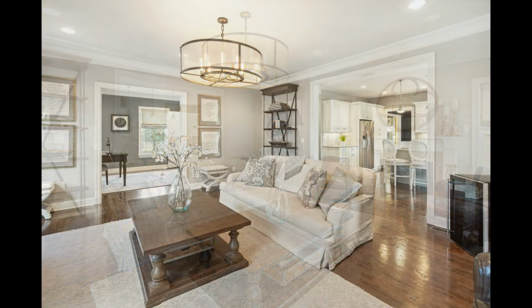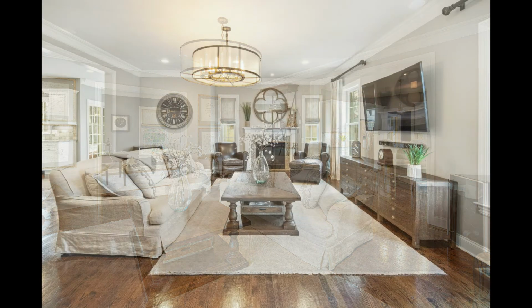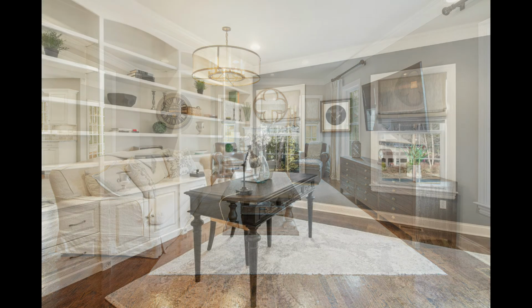Here's another view of the family room that shows the kitchen. And beyond, you will see the office area. This is a view from the office looking into the family room. Love that chandelier. Again, that is coming with the house as well.